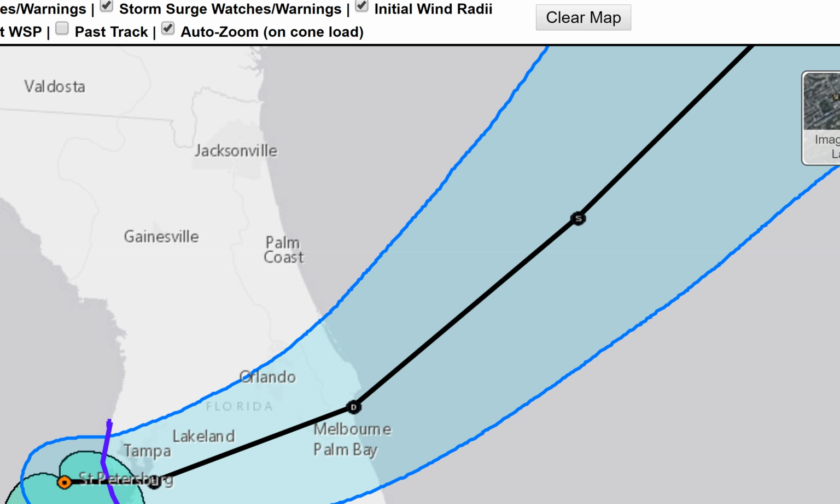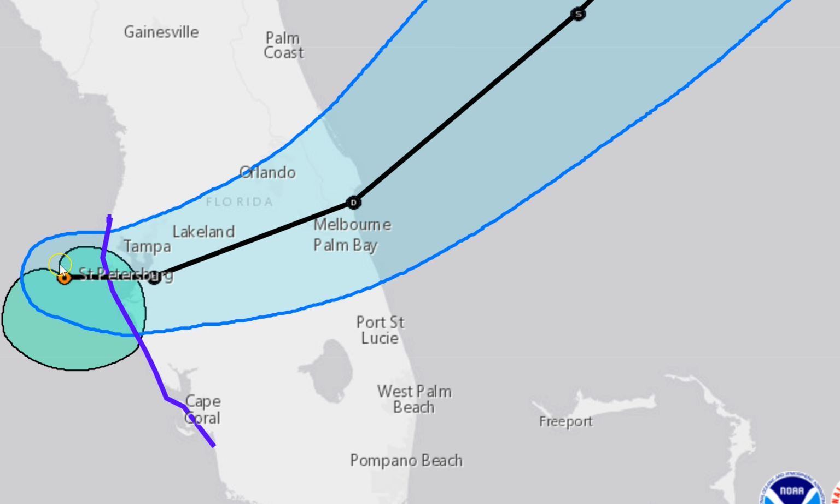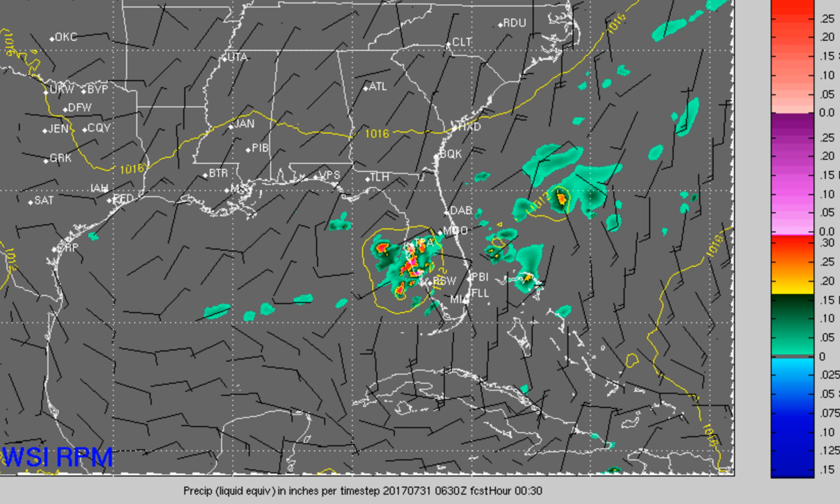All right, here's a look at the path of the tropical system. Again, moving onshore right around the Fort DeSoto area and then being downgraded quickly to a tropical depression and then exiting right around the Cape Canaveral area later Monday night and into early Tuesday morning.